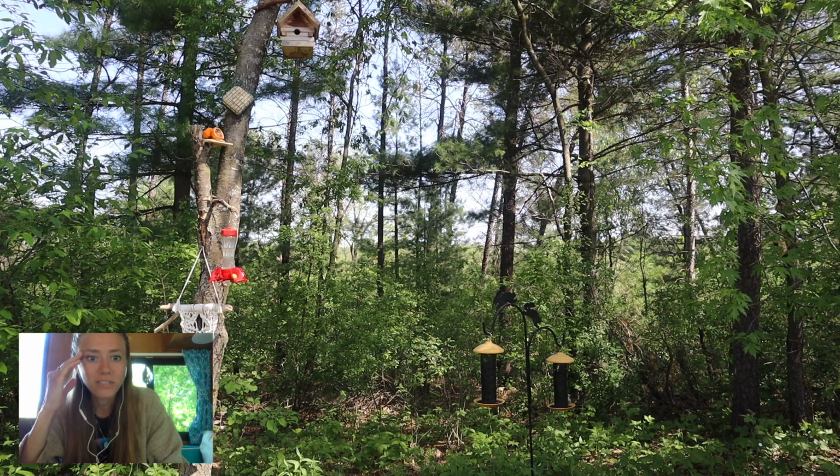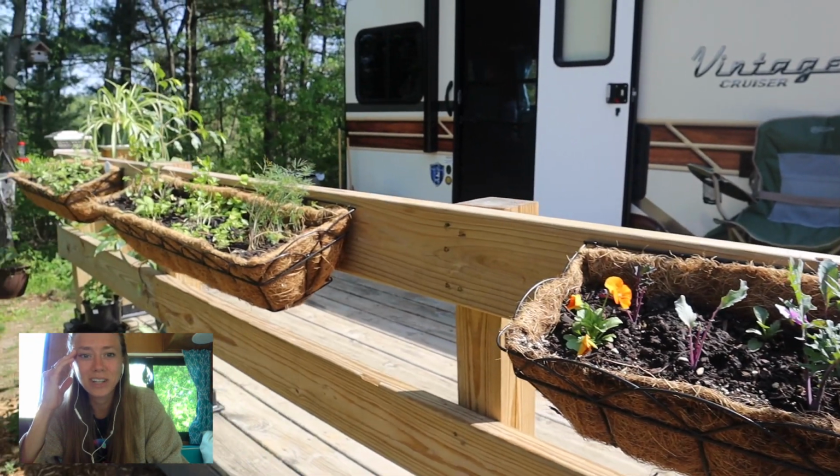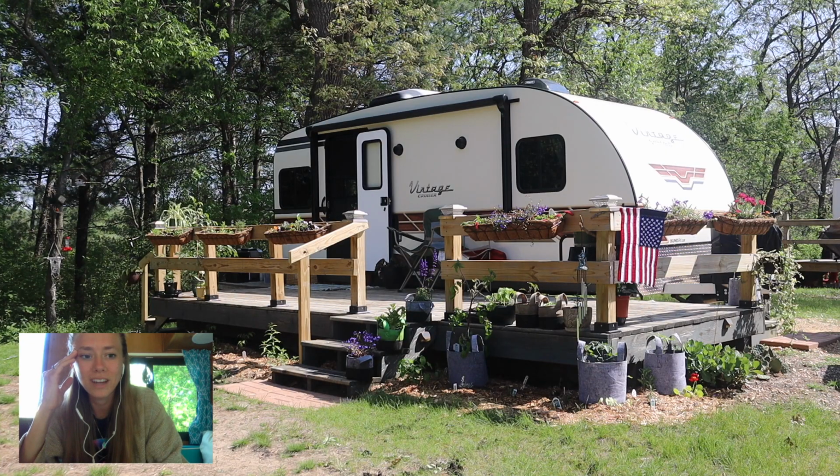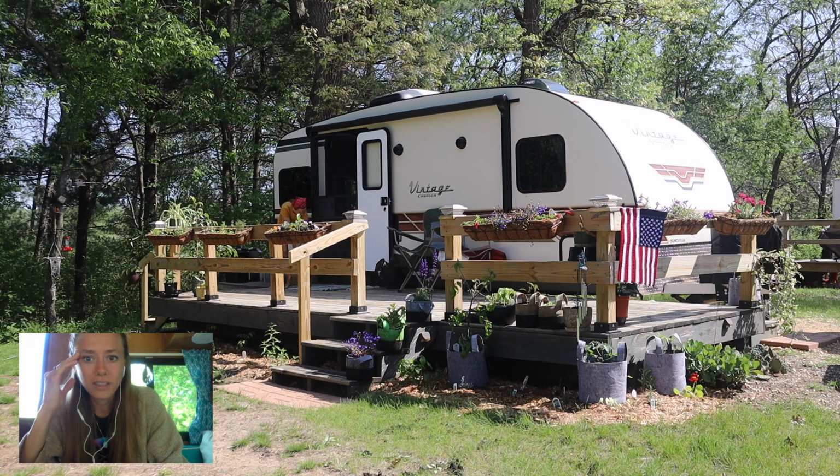This is our bird feeding area. I definitely planted a garden, but this is going to have to be another video, my garden tour for the camper. So, right, that was a really, really fast tour of the camper.